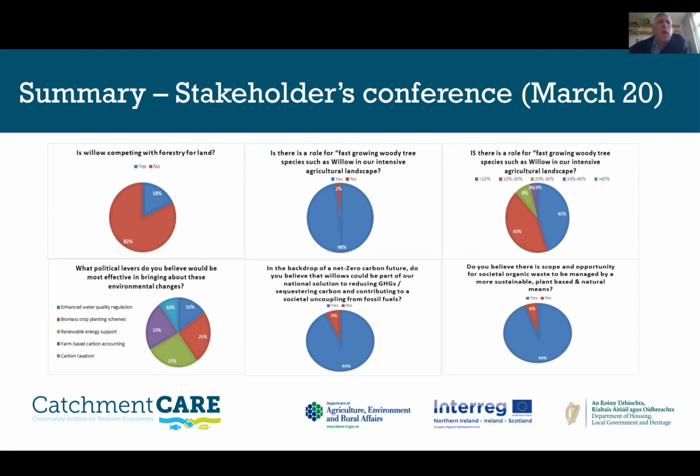So, first of all, is there a role for fast-growing woody tree species within the intensive agricultural landscape? That's an important question. Are we barking up the wrong tree here, or is there a role, like the agri-land management strategy states at the start? Well, overwhelmingly, 98%. I think I know who the 2% was, but 98% overwhelmingly say, yeah, of course there's a role.